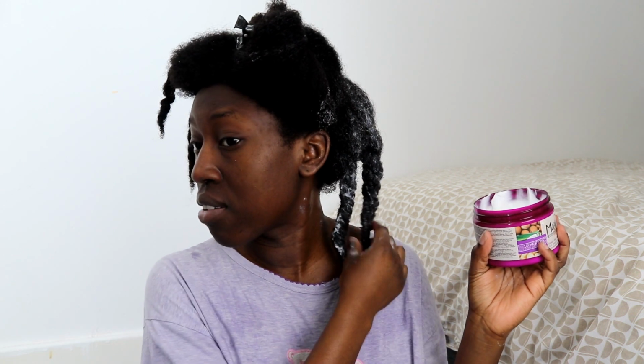This, babe, it's just sitting on my hair like a child sitting on a high chair. I don't like it. Whiff. Yeah, it smells great though. Good products. Maybe it's the coconut oil in it. I don't know. You don't want coconut oil in the hair, innit?